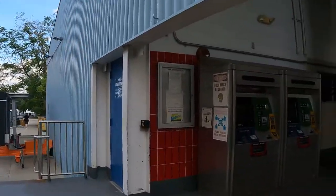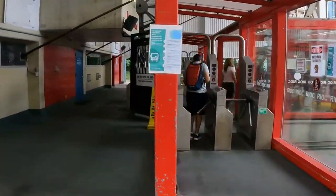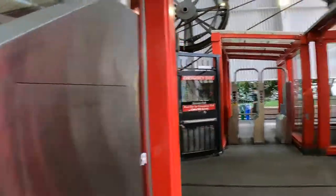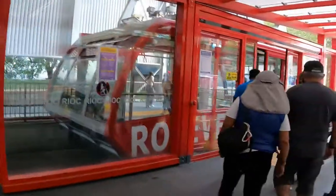So here we have the ticket machine. I already bought the ticket, so I don't have to bother again. If you have a metro pass or if you have a subway train ticket, it works as well here. It's the same ticket.